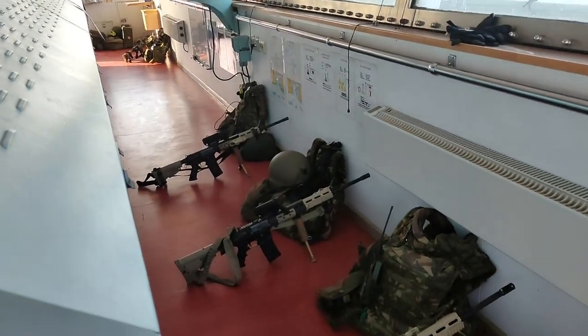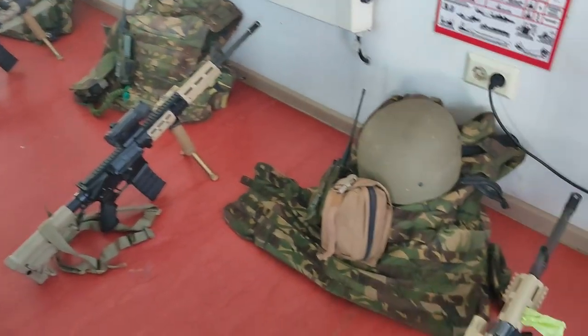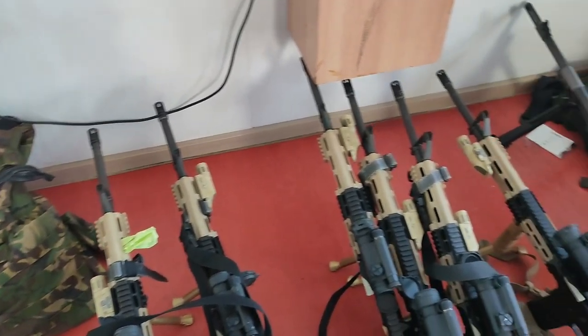With all the weapons we have on board, we really feel safe, and I think there's no pirate who will dare to attack us.